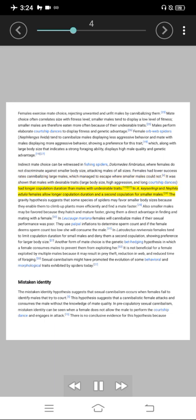In Acrididae and Nephila edulis, females allow longer copulation duration and a second copulation for smaller males. The gravity hypothesis suggests that some species of spiders may favor smaller body sizes because they enable them to climb up plants more efficiently and find a mate faster. Also, smaller males may be favored because they hatch and mature faster, giving them a direct advantage in finding and mating with a female.